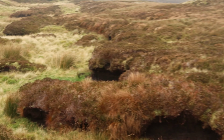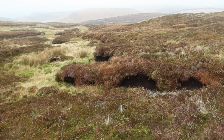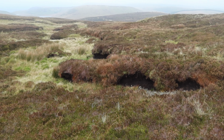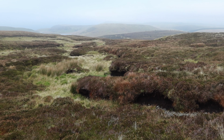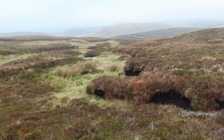Also encountered a dodgy bit. Go up and down that is. You're walking along and then suddenly you're off a cliff. Well, not a cliff, but a good 4 or 5 feet in some places.